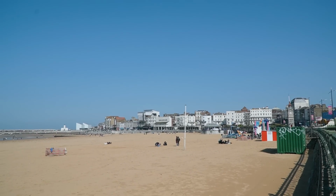What a nice, relaxing day that we have had here in Margate. I think this has been a really nice area to check out, and especially Ramsgate is a very inexpensive place to stay Airbnb-wise. We definitely want to come back and check out more of Kent.